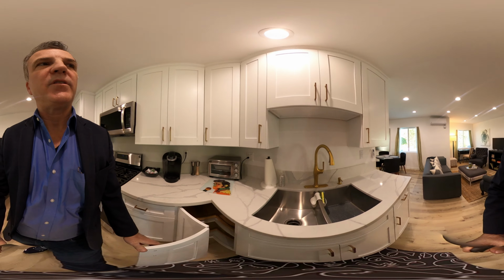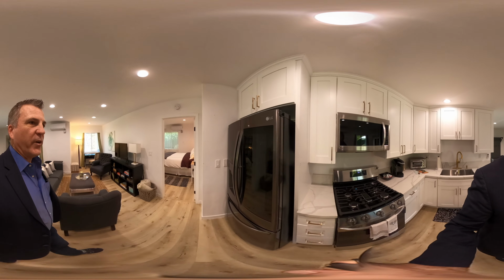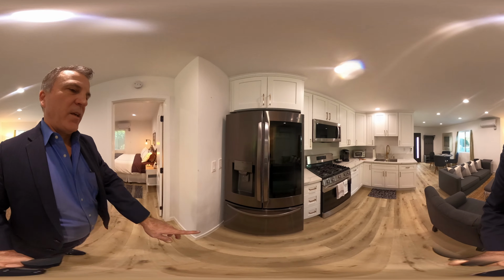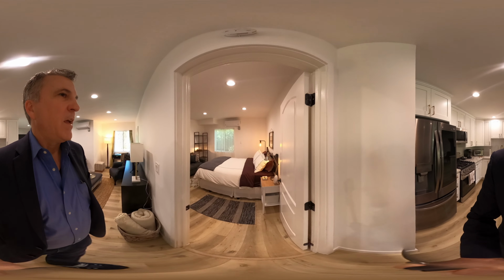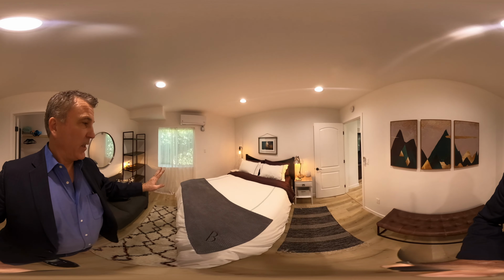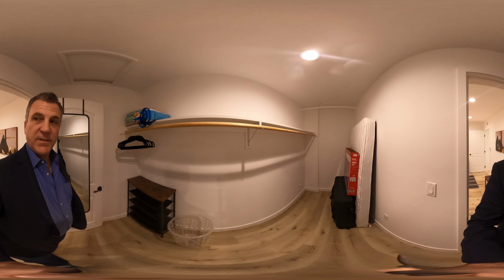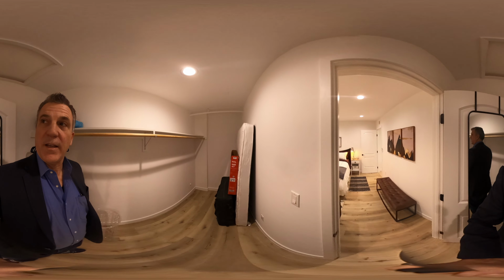Got a Lazy Susan in the corner. As you can see, it's outfitted. You got everything you need. A beautiful LG fridge with the freezer drawer on the bottom, and then the bedroom, really nice sized bedroom. Sitting area, lots of furniture. Again, the furniture is included, and check this closet out. Isn't that nice? Really nice size closet as well.